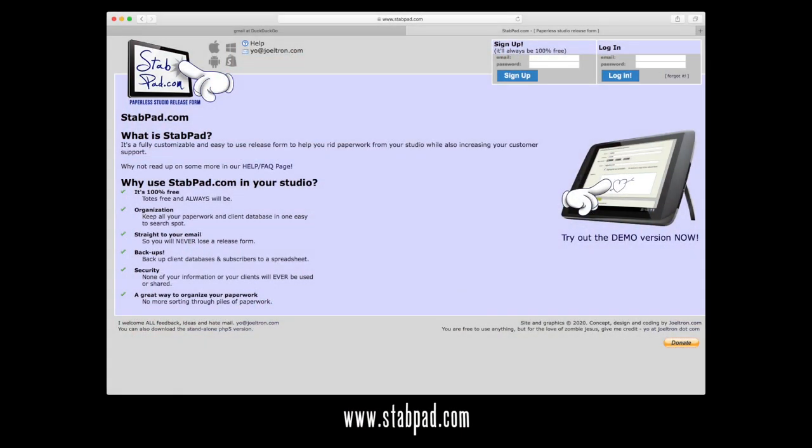The one I've been using is called Stab Pad, and I was put on to it by our former body piercer who's got his own place now, Ricky. It's completely free. It's like some open source kind of thing, where you get it and you can customize it yourself and everything. There's no limit. It's not like, once you've had like 30 consent forms, you've got to start paying. It's set up yours and it's free. And once a customer fills a consent form, one copy goes to your email address and the other copy goes to the client's email address as well.